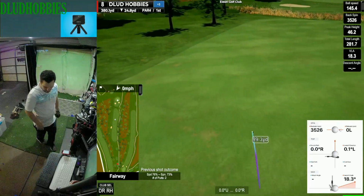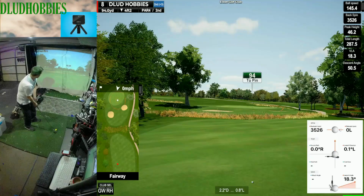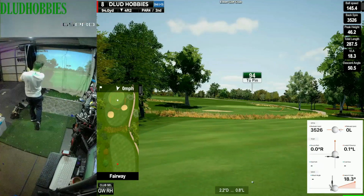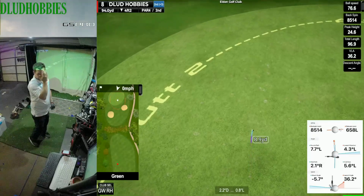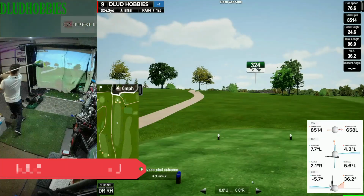And couldn't ask for better there. Downhill drive on a shorter par 4, leaving me 94 yards left. This one's left from the beginning, but yardage was pretty good. And face control was just a little left.